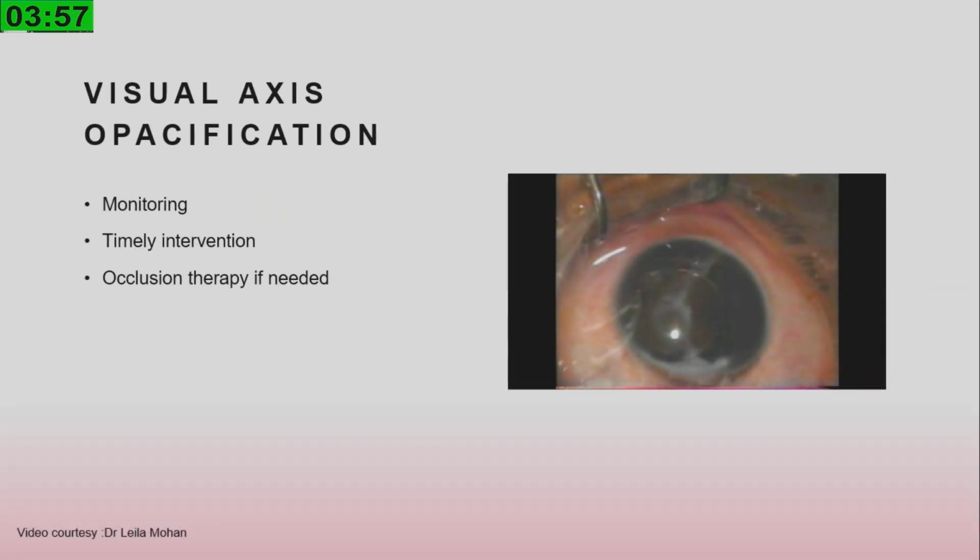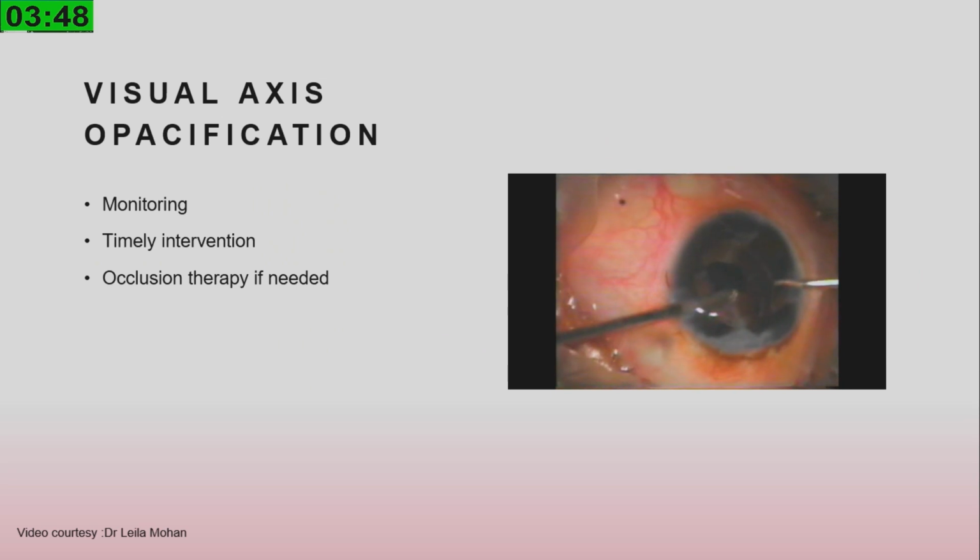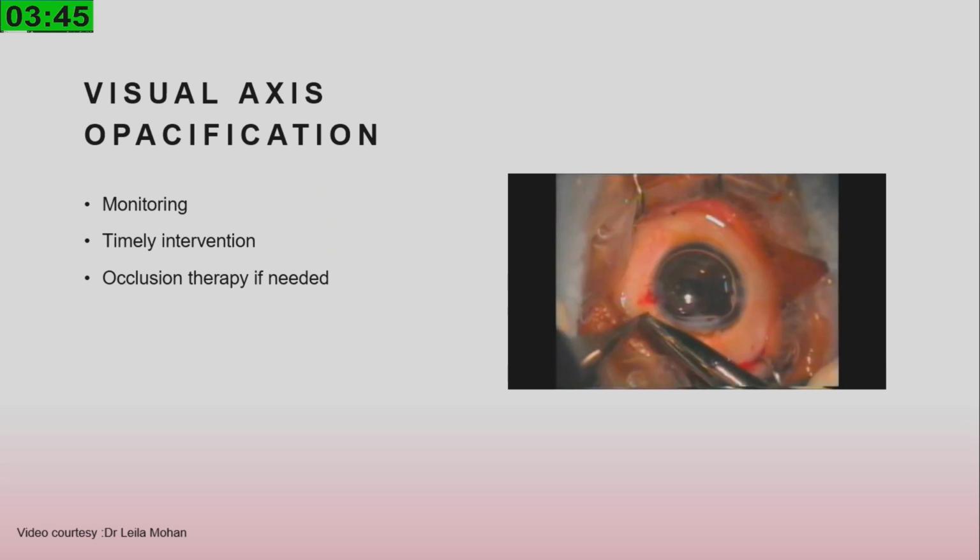Visual axis opacification can be found out only by a proper follow-up of these patients, and membranectomy needs to be done in these children timely so that amblyopia is prevented and occlusion therapy needs to be continued.